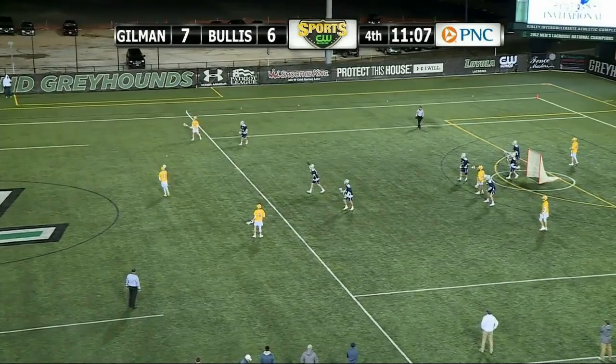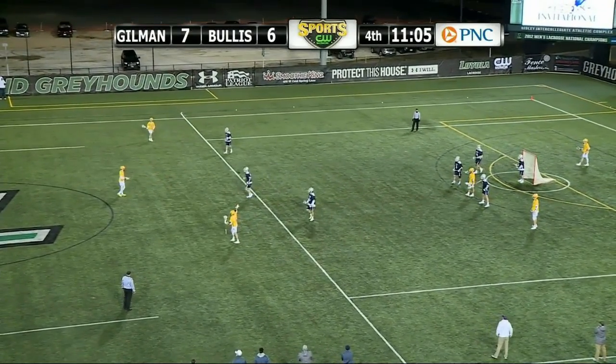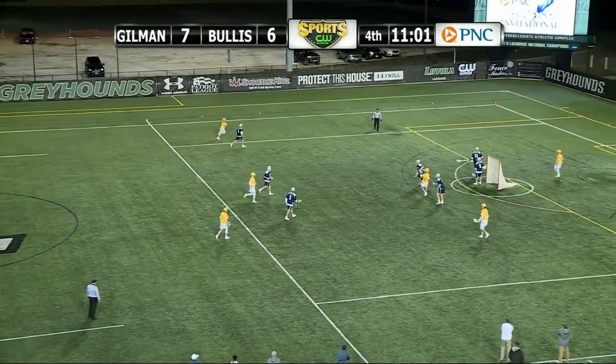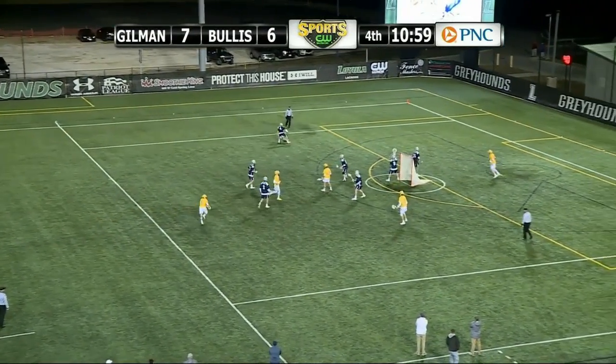Only 1 save made on this end of the field. Yeah. Bullis looking to set some offense in motion.